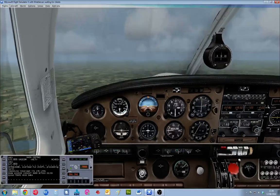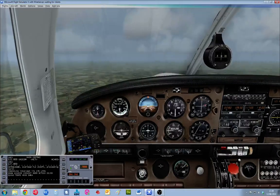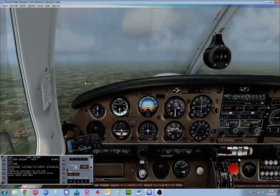Seven minutes underway, 8 minutes to go according to the navlog, and 7 minutes according to the GPS. It's good.